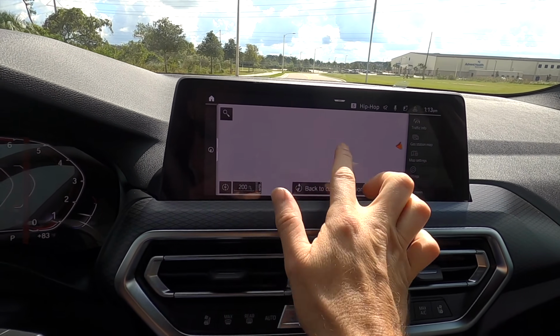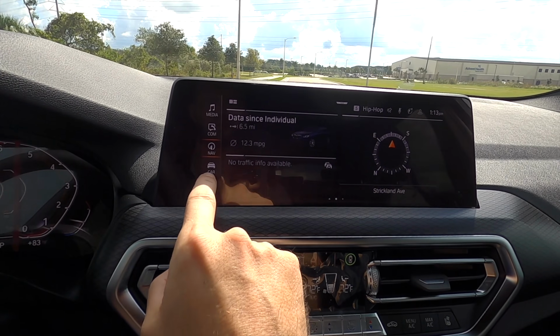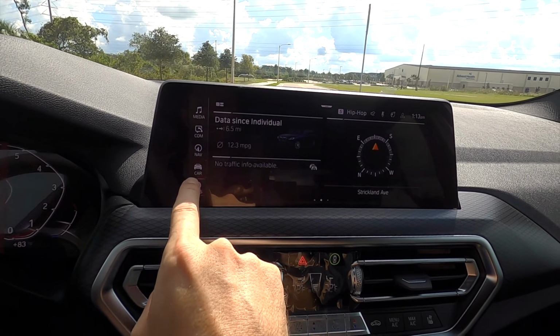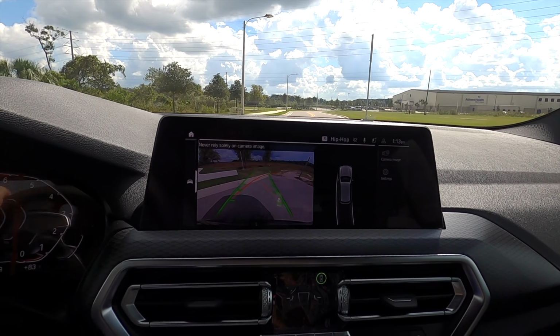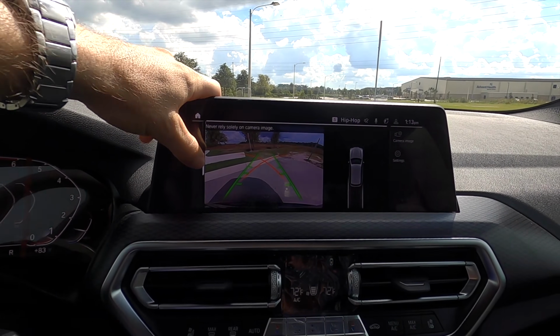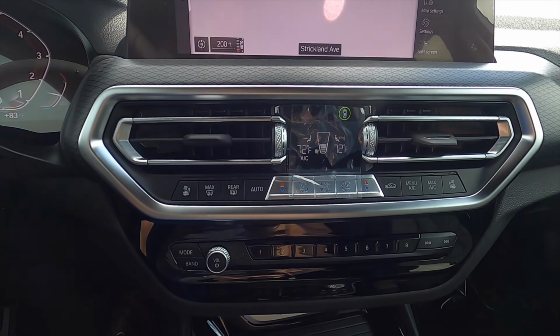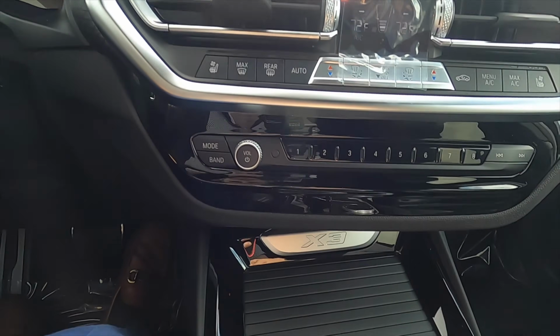Click onto that home button, and you can see all the apps: Apple CarPlay, Android Auto, Sirius XM, AM, FM, streaming, Bluetooth audio. Put it into reverse. We have a reverse camera with trajectory, front and rear parking sensors. Click right here so you can change any of your settings. Underneath, with your dual climate control settings, heated ventilated seat button right here.